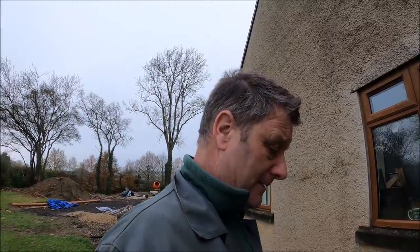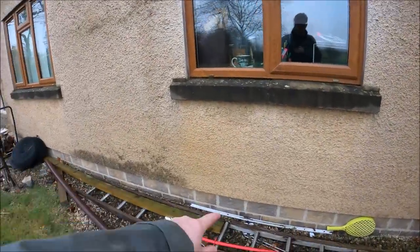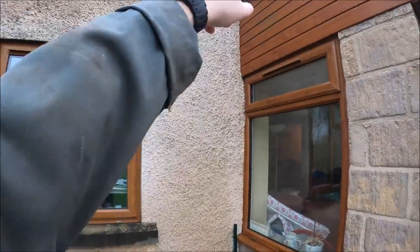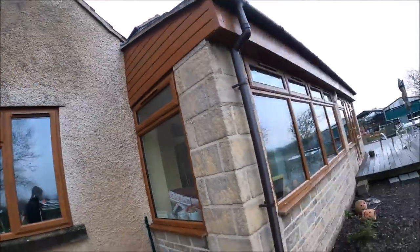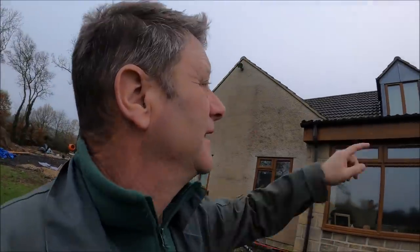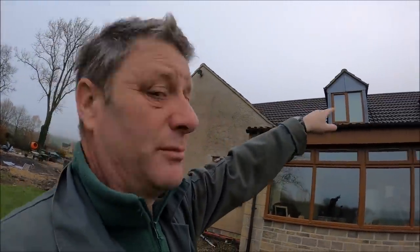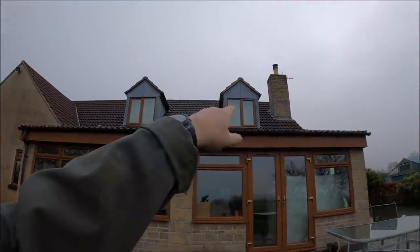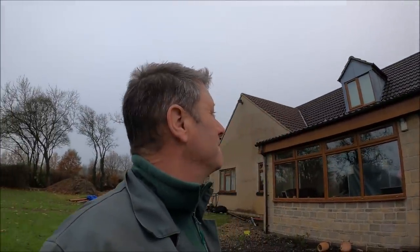That's where I reckon they're going in. I reckon they're coming along here, so I need to clear all this mess up. Going up the wall there, up over the top, and then getting underneath the lead between the two dormer windows up there, or underneath the lead on the chimney. Because that's where all the noise is coming from at night.